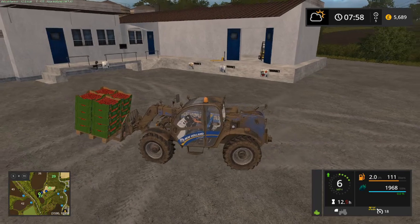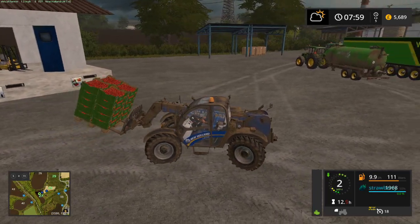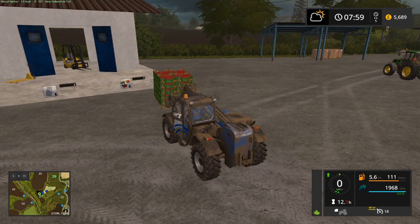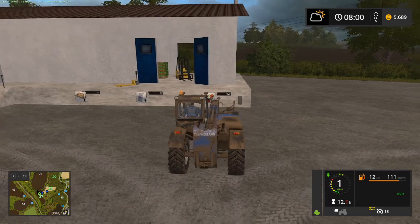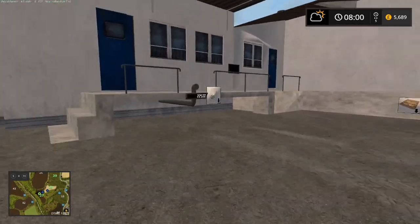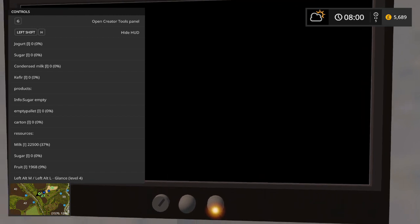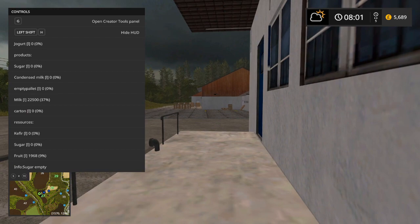Right, so it's the end one that we want to load these onto. Just back a bit. Now, do they go down the bottom here, or do they go up the top? Ah, there we go. They go down the bottom there. So let's see how full that's put us. So we have 9% fruit, so we are going to need 2 or 3 stacks. We're going to need a lot more milk as well, but this should be enough to get us started.